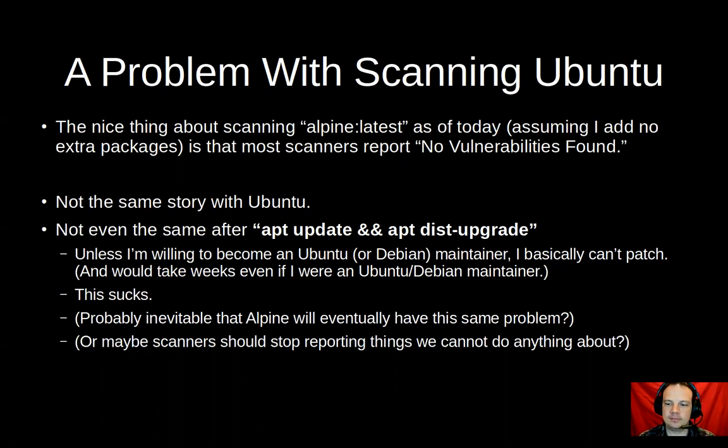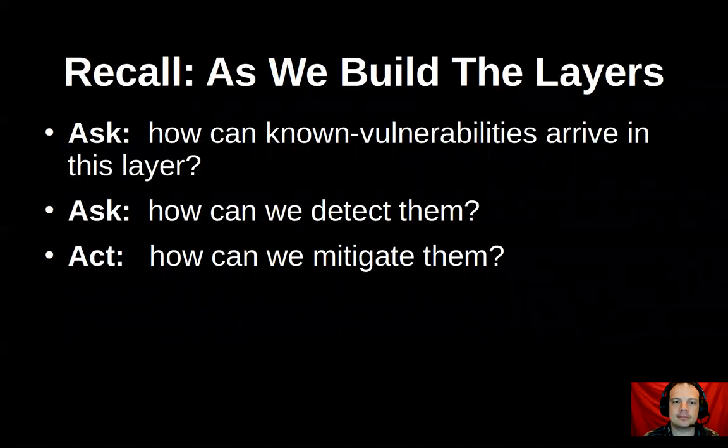Yeah. So right now I think Alpine doesn't have this problem, but I think partly that's going to change eventually as Alpine gets more popular. And then maybe, if there's not really anything the end users can do, maybe the scanners shouldn't be reporting vulnerabilities. That's one idea.